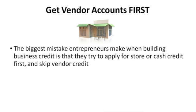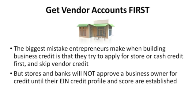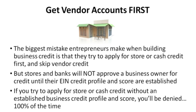The biggest mistake entrepreneurs make when building business credit is that they try to apply for store or cash credit first and skip vendor credit. But stores and banks will not approve a business owner for credit until their EIN credit profile and score are established. If you try to apply for store or cash credit without an established business credit profile and score, you'll be denied 100% of the time.